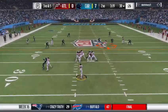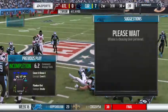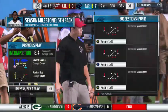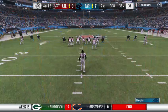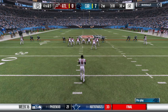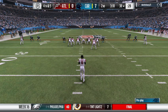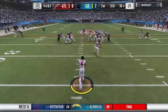From the shotgun, it's Taylor. And incomplete. The contact made the ball roam free and brings up 4th down. Oh, man, for him to be that wide open and drop it. Sometimes you have just too much time on your hands, right? You end up thinking way too much, and your hands get shaky. And, yes, he's a tight end, but that's a catch he should have made.